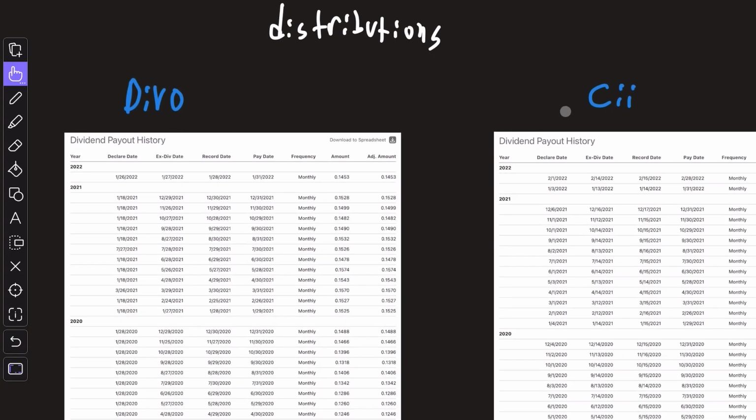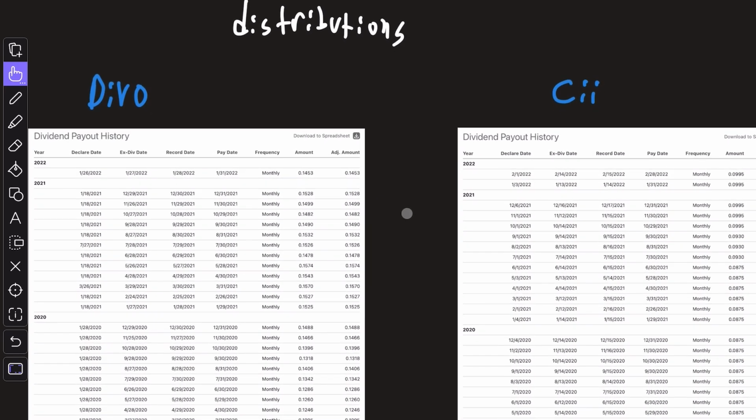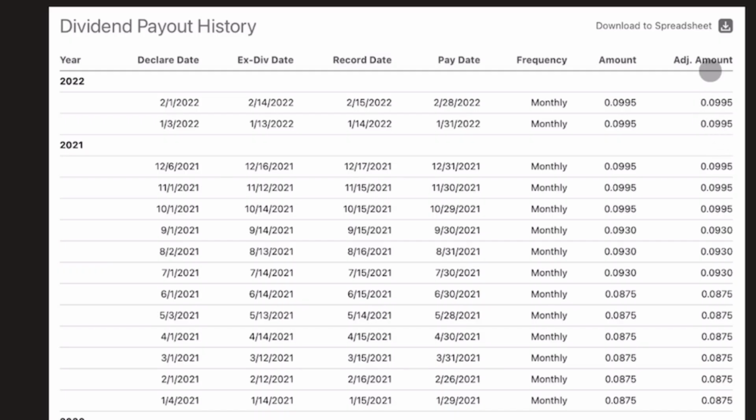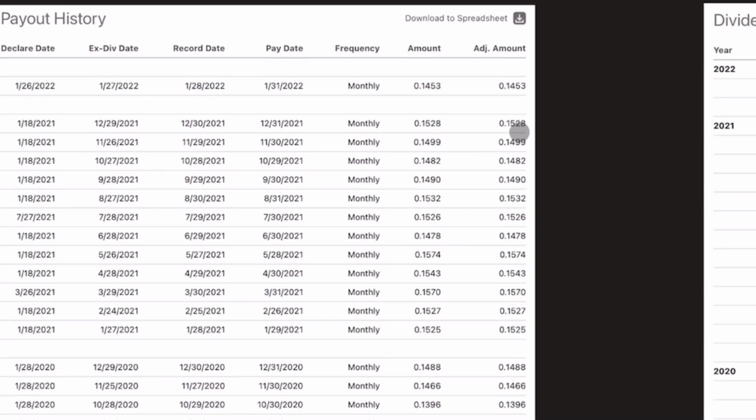Now, DIVO and CII, as we just saw, are very similar in terms of performance as well as their overall goal, and if you want to see a comparison between these two funds, let me know in the comments down below. But one of the major reasons why the closed-end fund pulls away when it comes to the yearly dividend income is that very steady managed distribution policy, and DIVO, being an ETF, simply doesn't have that level of control over its payouts.